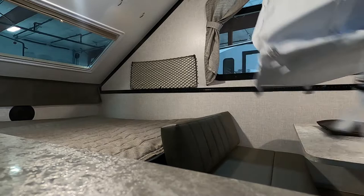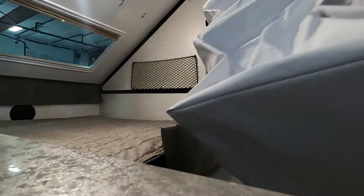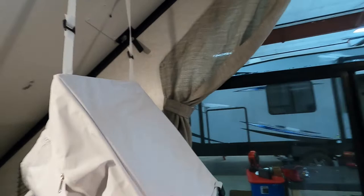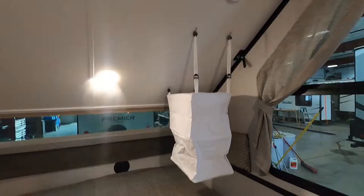We have a long hook and a short one. Hang the long ones up top, and then around for short ones on the bottom. Let me do that real quick. So that's actually how that hangs.